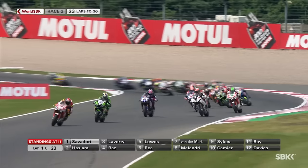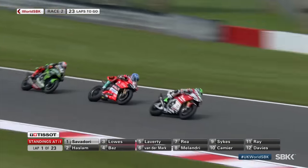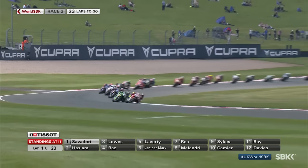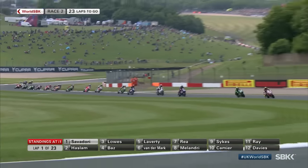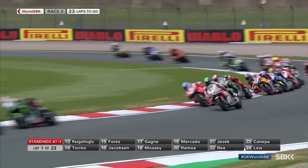He pushes Laverty wide. We saw into the old hairpin there, Baz trying to make a move on Eugene Laverty. It allows Alex Lowes to profit from that, pick up a couple of spots. It was a bad start for Lowes, but a great start for Leon Haslam to be able to come from 6th on the grid up to 2nd. But Lorenzo Savadori leading the way.